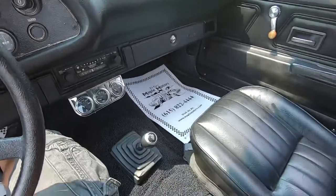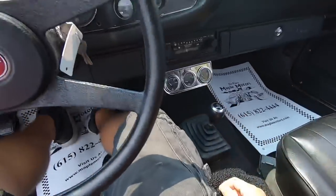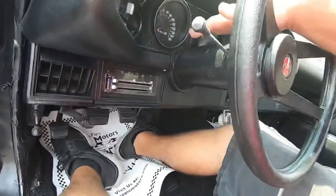Across the dash there, looks nice and clean. Got an aftermarket set of gauges. Check this little shifter out here. I'm liking it. I'm liking it a lot. I can show you the mileage. I can't stand behind it. This is a crate motor that's been put in here. Showing 98,000. Not a tilt column.